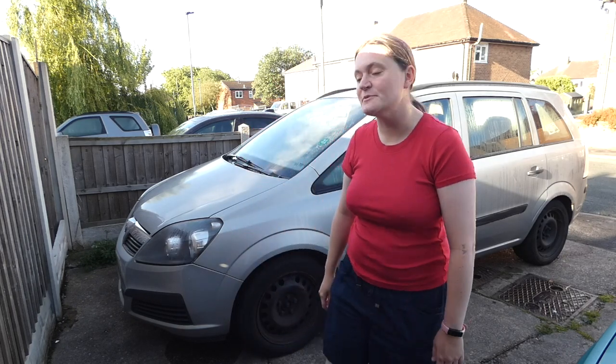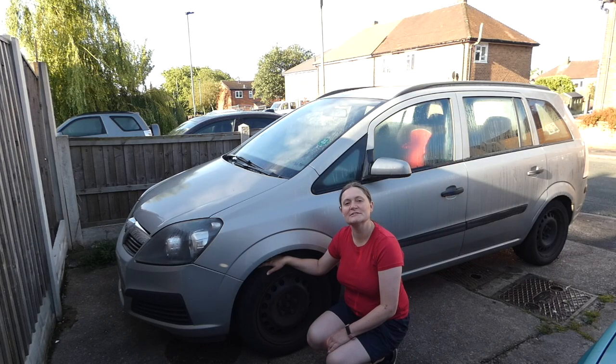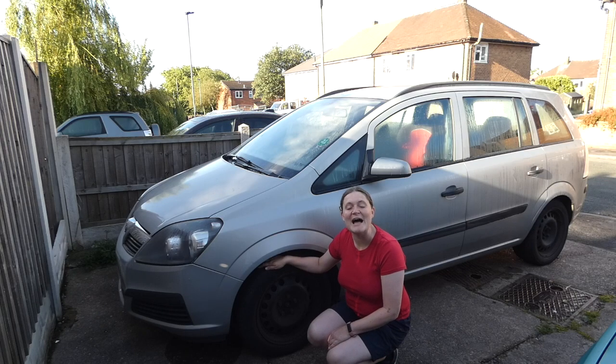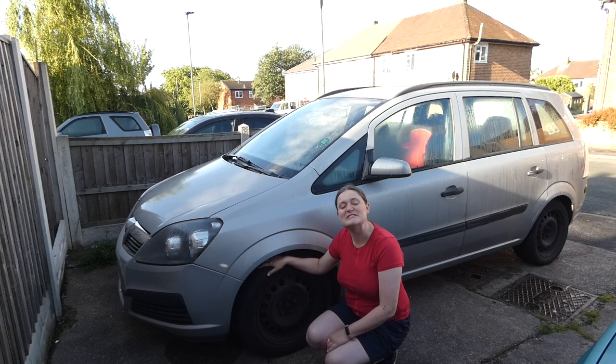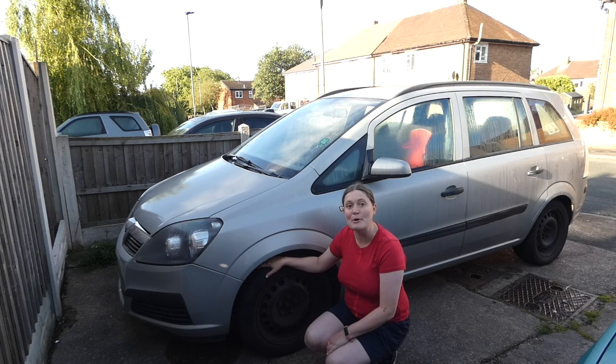Let's start at the bottom of the car. Okay, so over here we've got, that's right, it's the wheel, and on the wheel we have a tyre, just like on your bicycle, which you looked at last week. And just like your bicycle, there is air inside this tyre, and the tyre needs to be kept pumped up.